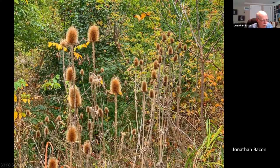And this one was taken on a trail between Quivira Park and Westgate Park. It goes behind some commercial buildings, and then it kind of wanders off. And I just saw these weeds. And of course, I don't know anything about what kind of weed they are.